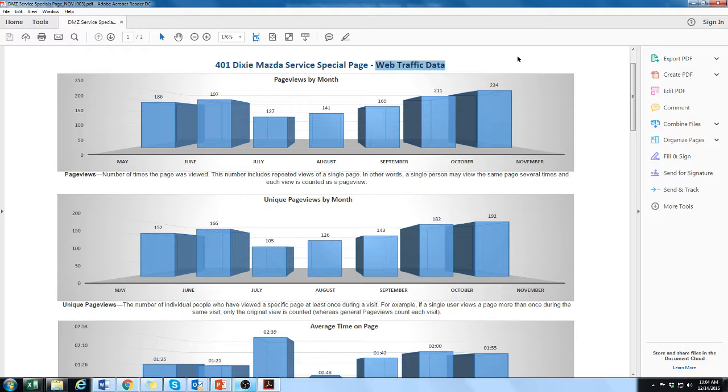The first chart is page views, the number of times that the page was viewed. This includes repeated views of a single page, and you can see along the bottom axis you've got the various months, and then on the vertical axis you've got the number of views, and you'll be able to see trends as Neil will likely cover up to 6 months at a time. In this particular case, he's got May through November. You'll notice some pretty decent numbers there, 234 at the top end.